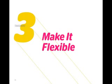So making it flexible allows for different units and different regions to adapt the messages and materials that can account for local culture and local knowledge levels.